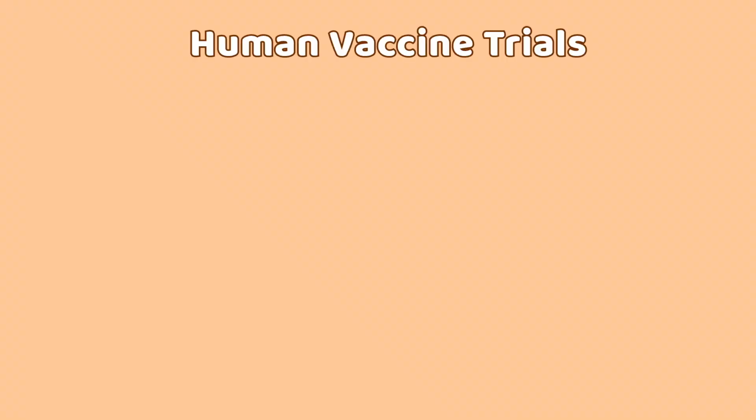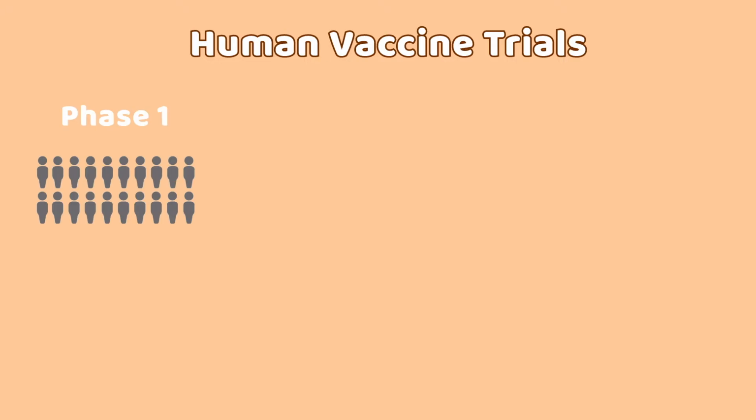During this stage, studies will test safety as well as immune response in animal testing and cell culture systems. Many vaccines will not provoke the response needed during this stage, but if they do, they move on to human vaccine trials. During human testing, there are 3 phases. Phase 1 includes about 20 to 80 people. These people are symptom-free and considered low risk.